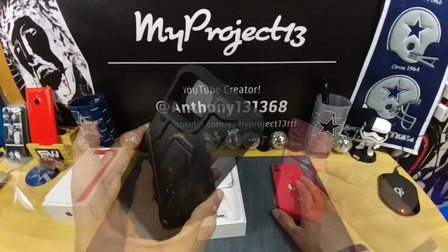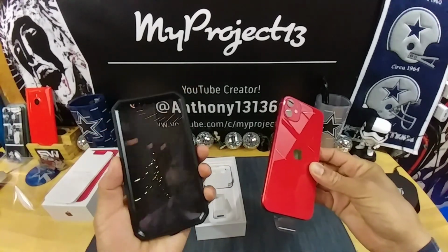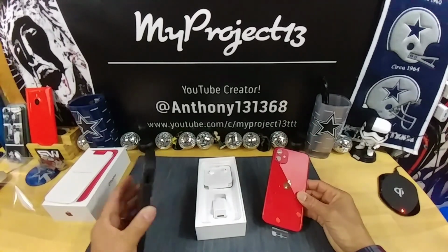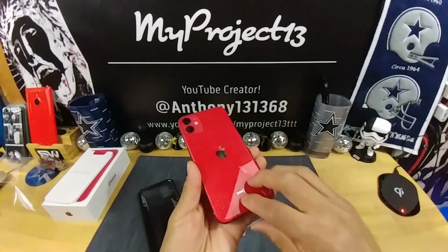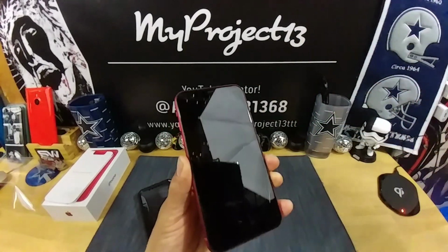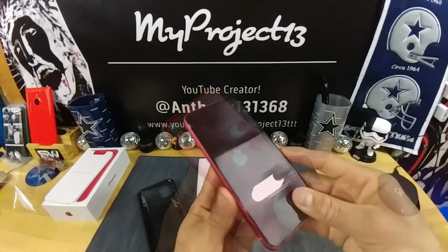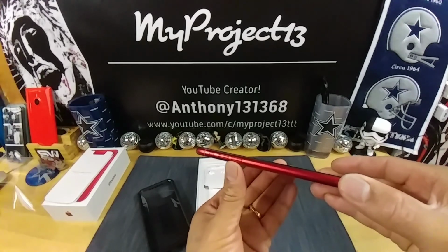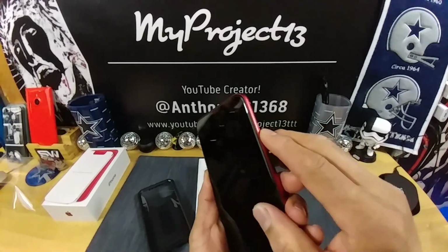I do have a case. Shout out to Armadillo Tech. Going to be sporting this case tomorrow morning with my iPhone 11. Shooting some video, and let's go ahead and take this off. Let's go ahead and boot up this device. It's going to be on this side.